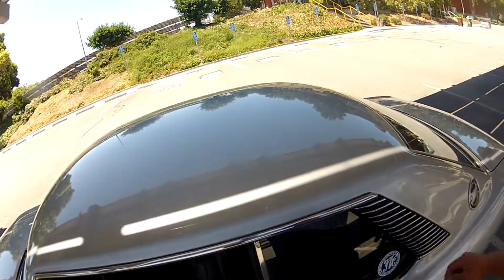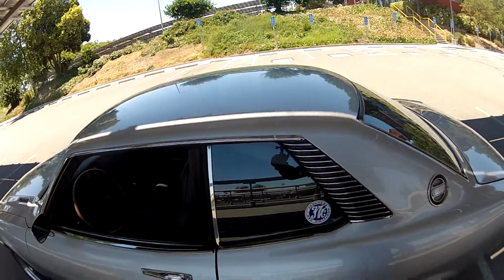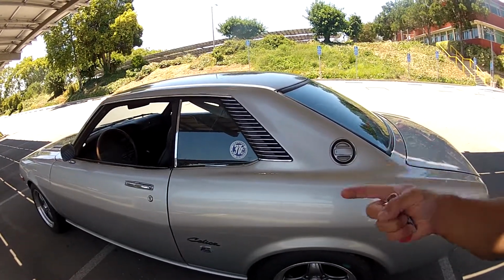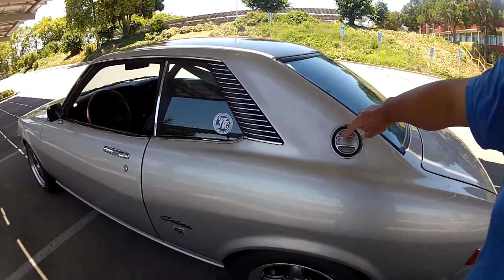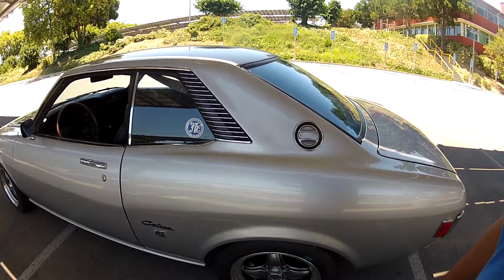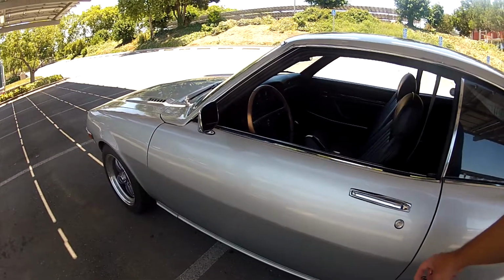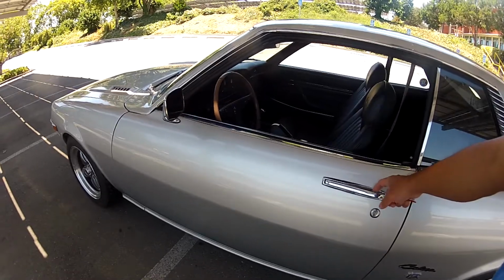I don't know how well this is going to show on the camera, but there is paint cracking right up here. It is a one-key car, so doors, ignition, trunk, glove box, and locking gas cap all use one key. Most of these cars you will find that there's a separate key for the locking gas cap. Original mirror for this would be correct for 71 to 74, 75 as well.